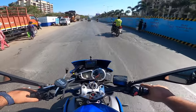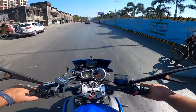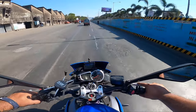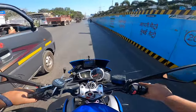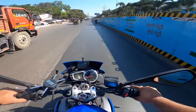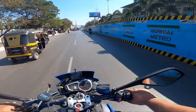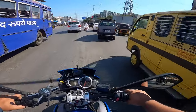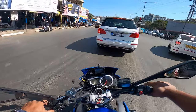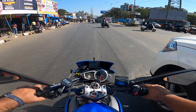If you can see the screen in front, it's just above the speedometer. It has a dual camera, front and rear. This would be the first bike that would have a dual camera. So it's a dash camera for a bike. I have installed it from Pit Lane in Mira Road. Firoz Bhai, who looks after it, has done a great job.